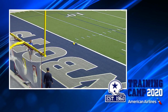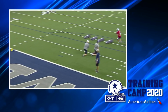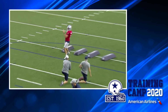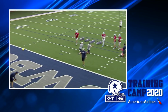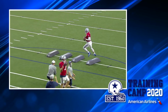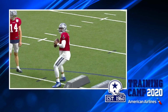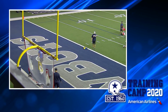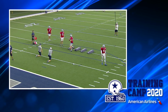Well, I like this drill. I like what they're doing, actually practicing the pocket collapse, where guys are on the ground and you have to keep your head up, you can't be looking at what's down there, but you've got to figure out good pocket presence. And when all's said and done and you avoid the sack, you've got to make an accurate throw. Watching these guys throw it into those areas, I think Andy Dalton is really, really good at it. He's impressed me the most.